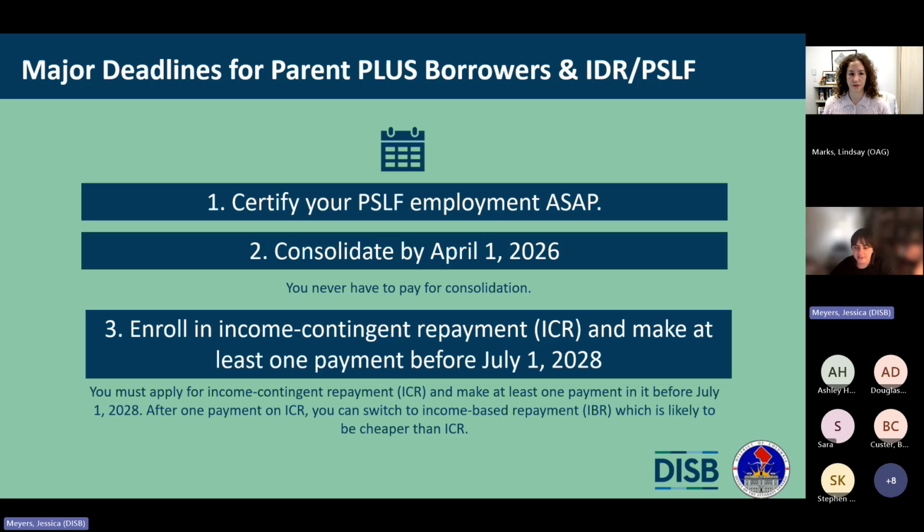You can do it online for free. The other step I want to flag for people: so you've consolidated. Let's say your loan's disbursed and you have this new direct consolidation loan. You want to enroll in income contingent repayment, which, remember, is a type of IDR plan, and make at least one payment before July 1, 2028. That is because of changes that we're seeing at that time related to repayment plans. So you must apply for ICR and you must make at least one payment on it before July 1, 2028.